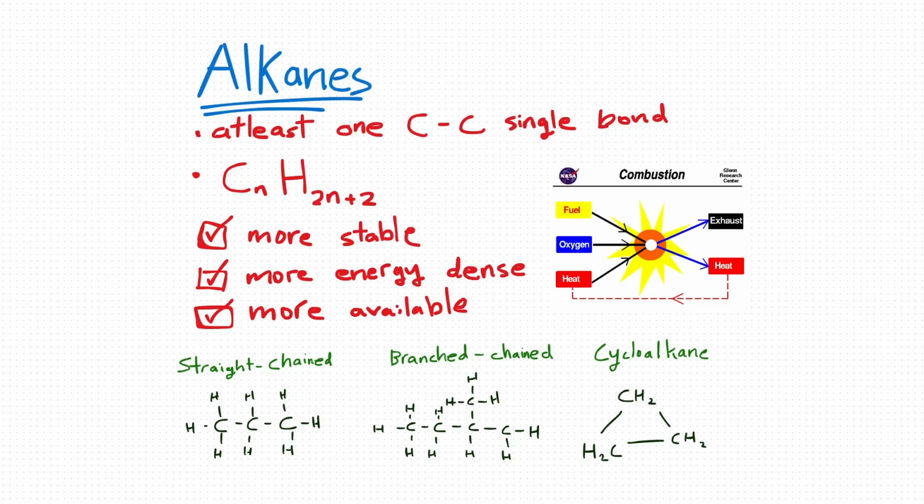Alkanes are made up of carbon atoms bonded to hydrogen atoms with single bonds. That's why we call them saturated hydrocarbons. They follow this general formula, and it's basically saying that the amount of hydrogen is 2 more than double the amount of carbon atoms.